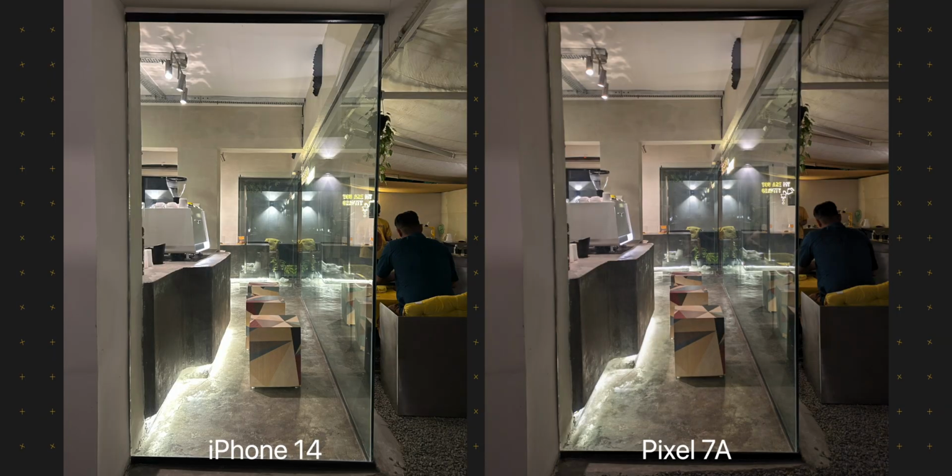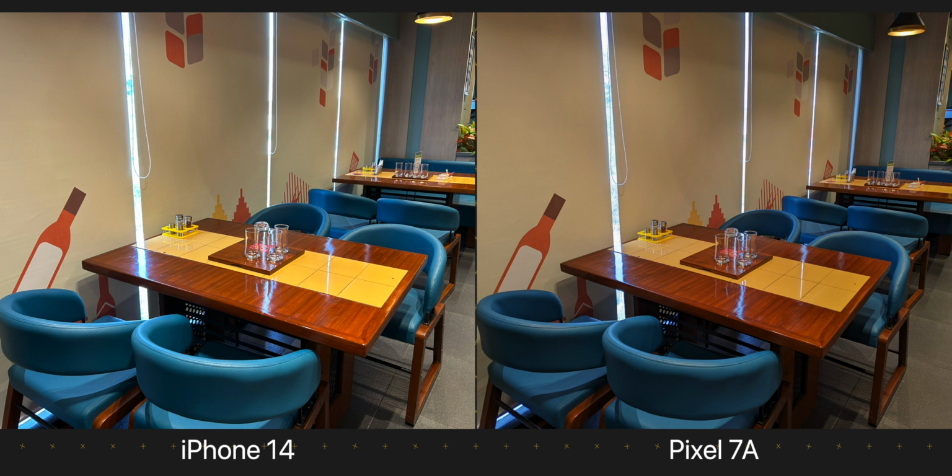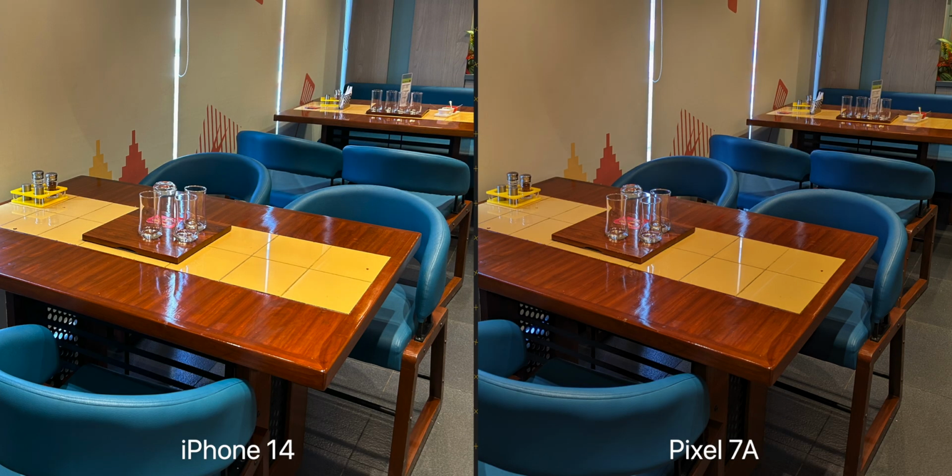Again, the big sensor and wide aperture is helping the iPhone 14 capture slightly brighter and, I should say, a bit more lively looking shots. Pixel 7a's images, while still having a lot of details, are looking a bit dull in comparison. Both the phones capture enough details in these artificial light shots to let you zoom in and maybe even crop the shot a bit. Neither of them is showing a lot of noise in these lighting conditions.